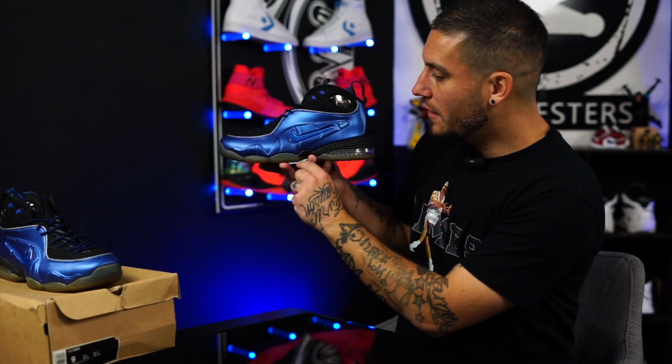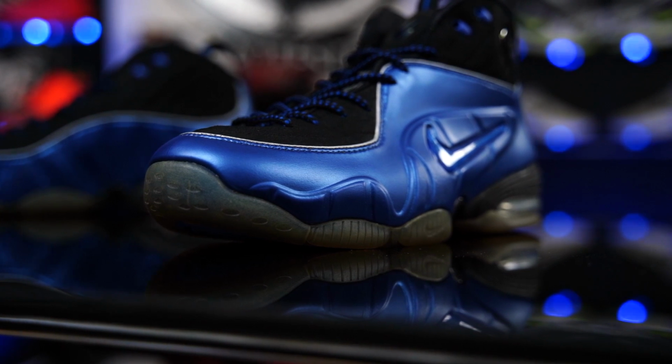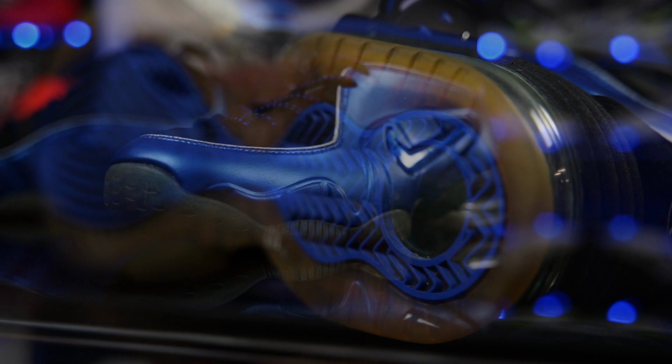Again, the bottom here is just kind of like the Penny 3. This is from the Penny 3. These two little pods right there are from the Penny 3. And then they move it on up into the Foamposite 1 tip right there, which just, I mean, no hybrid has done this well.